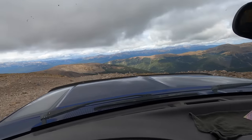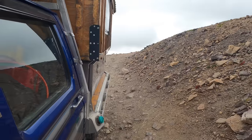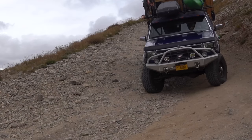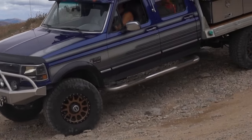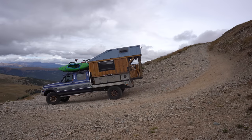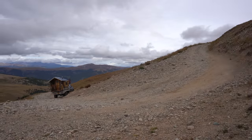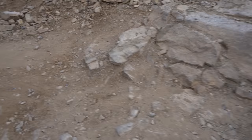Here we go. Those big crazy switchbacks are coming up. Hopefully it's not too crazy. At least we're going downhill this time. And so far this backside, the side going towards Leadville, has been way better. This is the first switchback, pretty chill. This is supposed to be the worst one, I think. That is a really sharp turn for my giant truck with some really big boulders, and I need to be like over here.